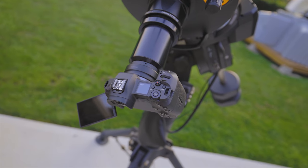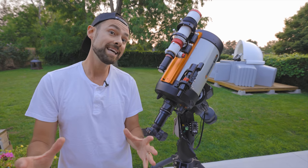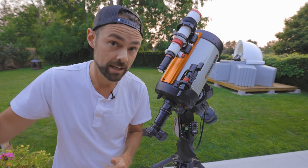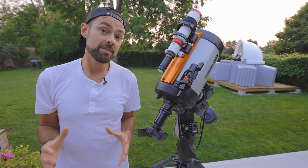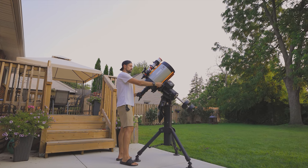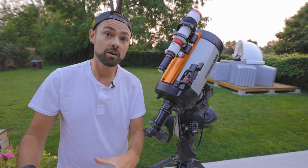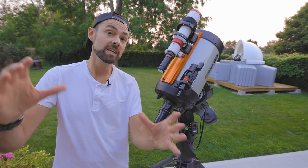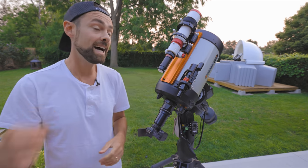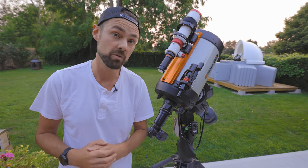I've got my full frame mirrorless camera attached at the back of the telescope, and I'm actually going to be taking a video of the space station as it zips by. Believe it or not, the trickiest part of this whole thing is getting the telescope pointed at the space station. Unlike all of the deep sky objects I photograph that are essentially fixed in space moving at a very slow pace, the ISS is absolutely cruising through the sky and will only last about a minute or two.